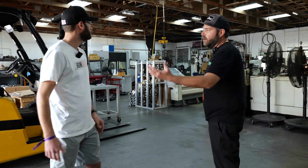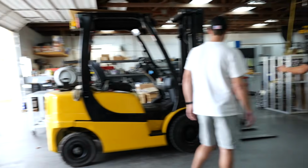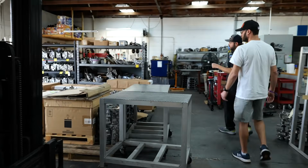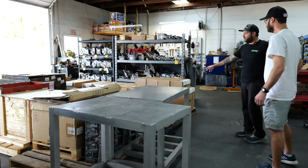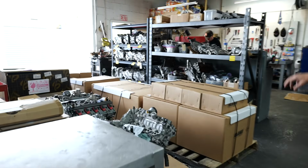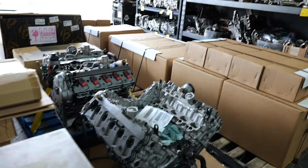Jobs come in, and then they come over here to the staging area. This area here is where these are all jobs that are getting ready to get started. This is some Dart blocks and stuff like that. These are some V10 engines here. Nice. Cylinder heads that are on the shelf.